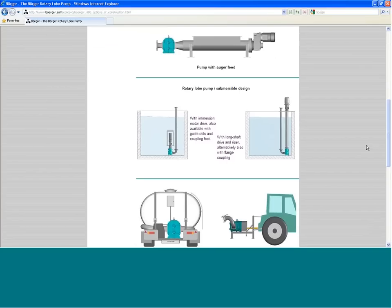One of the very innovative things with a rotary lobe pump, we do submersible. So we can do a submersible down a rail system like any of the other big submersible manufacturers do. We can do that same principle with our rotary lobe pump. Electric drive, we could do it hydraulically driven. You can see there's an example of an extended drive shaft unit where we keep the motor out of the pumped media. So we have a lot of different options on the submersible side too.